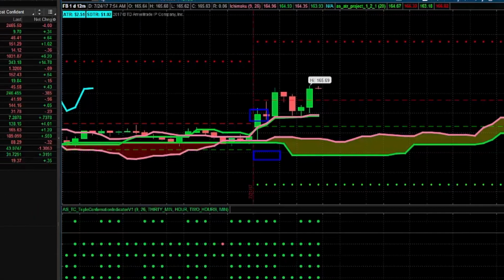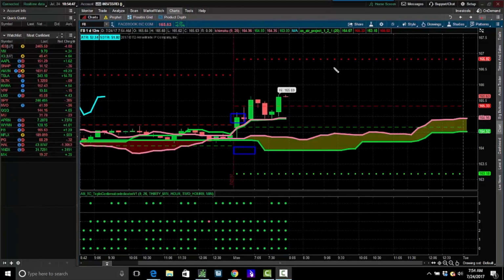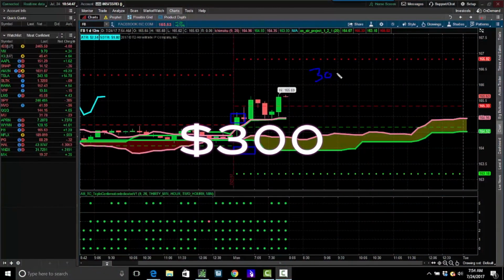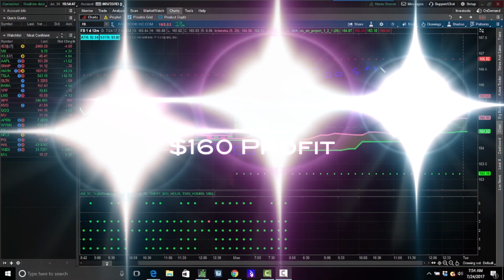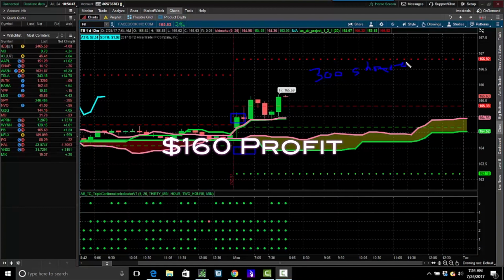So what I did is I took 300 shares. Not a lot. If you can all afford to risk $300 on this trade, you could have made, I think I'm up $160 profit. So 300 shares times a dollar is $300 of risk. That's it, guys. Small, trying to hit singles here.